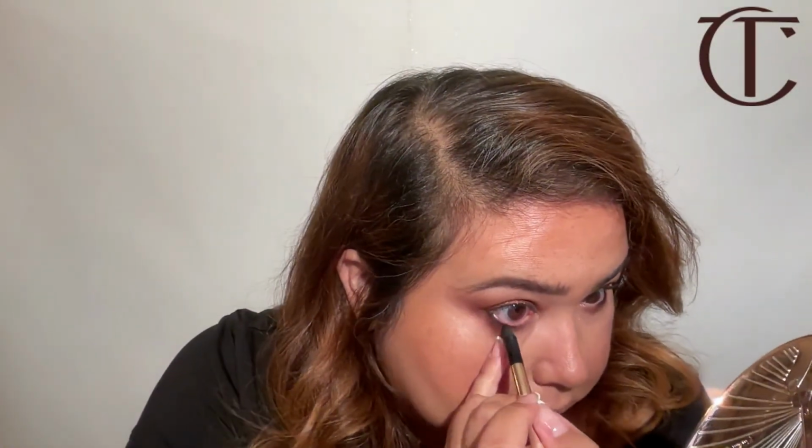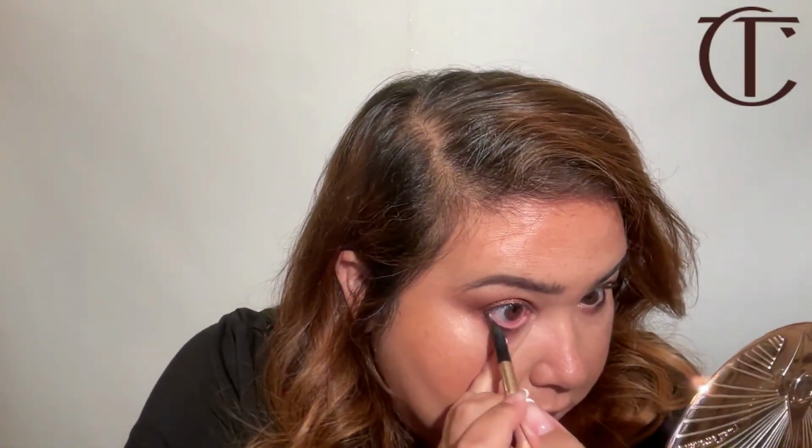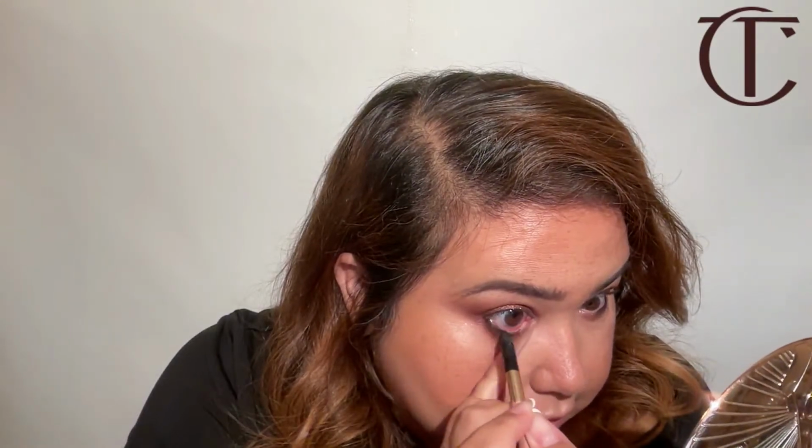All right, I'm just applying now. This is Charlotte's Hollywood Exaggereyes Liner Duo, and if you watch my classes, I pretty much use this every single time. On one side, you have this really pretty black that is safe for the waterline and contact wearers, which I am, both sensitive eyes and a contact wearer.